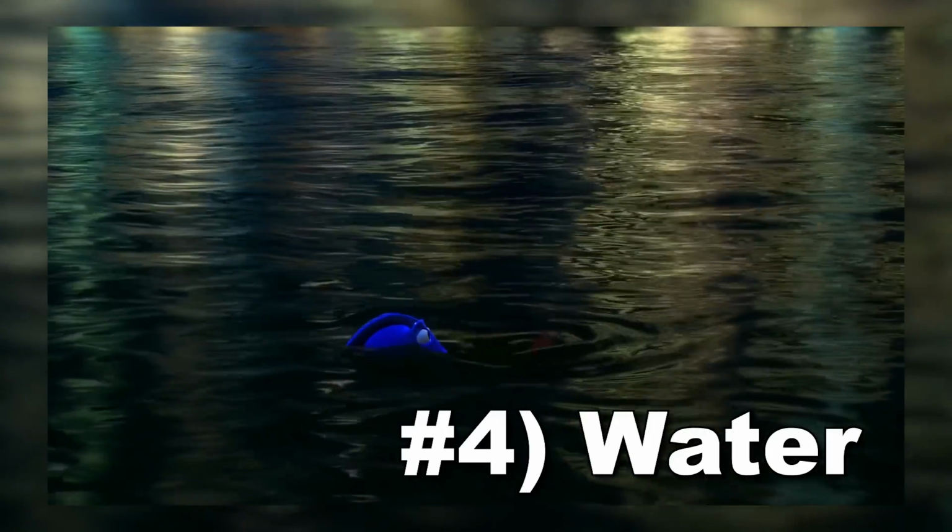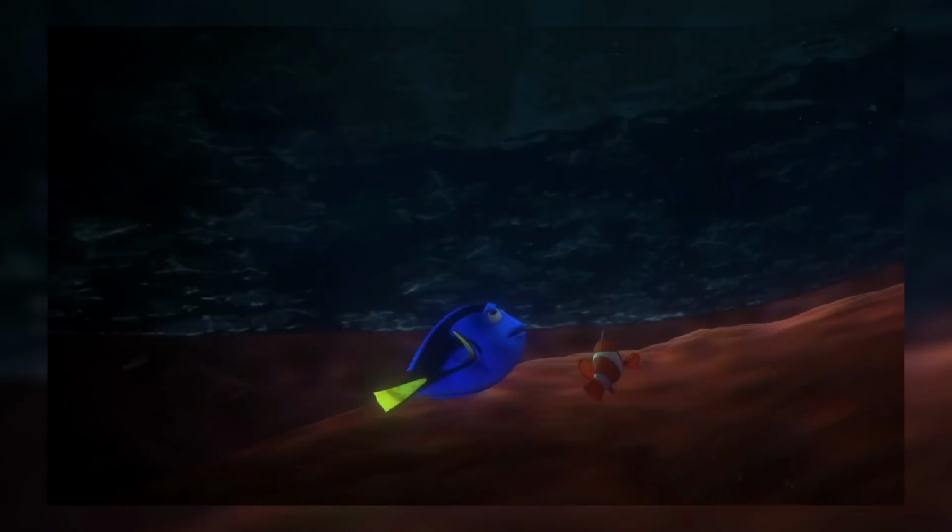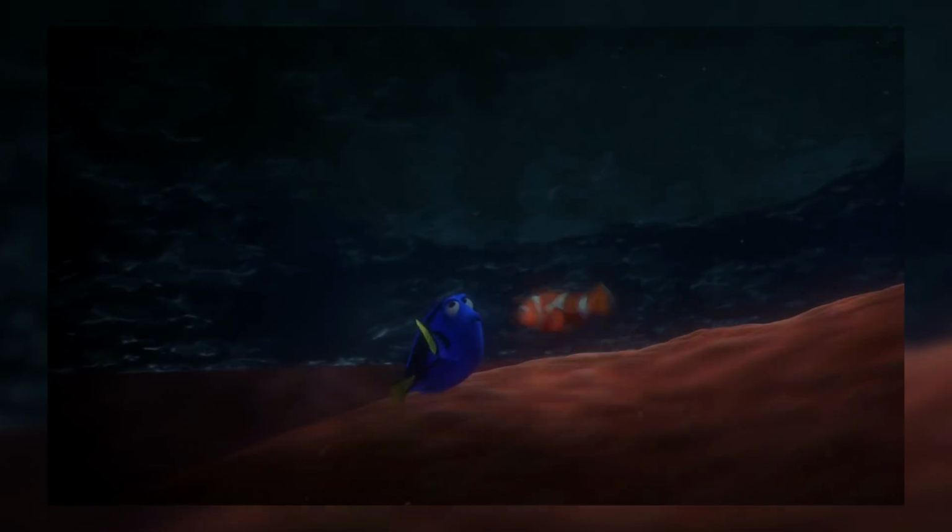Sometimes they find a way to make it work, and sometimes they figure it out too well, which brings us to number 4, water. Pixar has broken boundaries on animating water over and over again, and when they started back in Finding Nemo, they weren't sure if they were going to be able to do it well enough, and they ultimately were able to do it so well they actually had to dial it back a little bit so they didn't cross over into the uncanny valley.